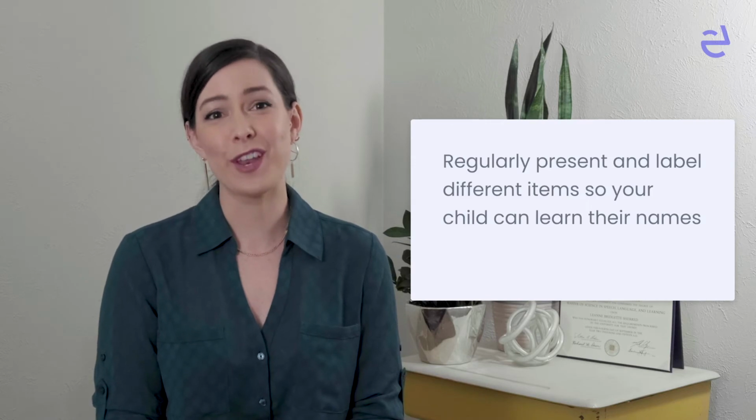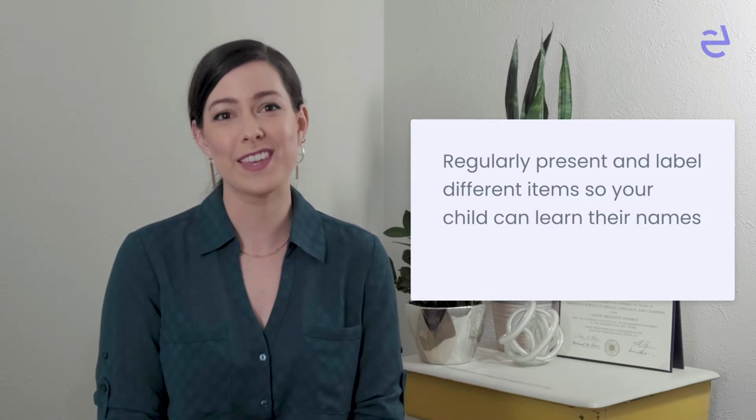Remember how we previously reviewed the importance of regularly speaking with your child? This helps them not only hear the general structure of language, but also learn associated names of items. When you're putting on your child's shoes and say, "Time to put your shoes on," they begin to make the connection between the item and the name shoes. It's pretty cool. It's important to make a conscious effort in frequently speaking with your child like this.